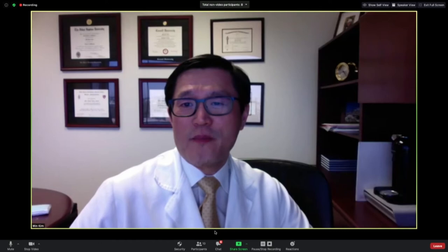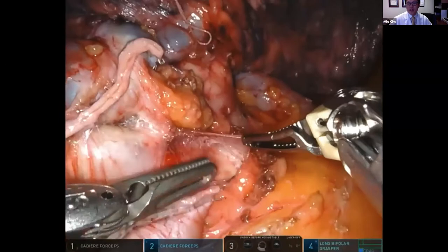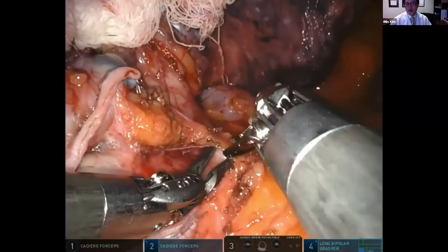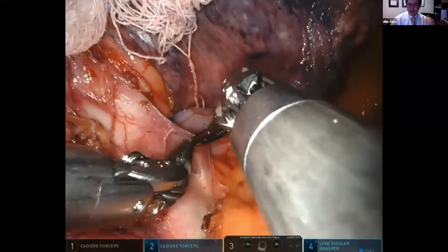So here's a video of me performing a right upper lobe lobectomy. This is the most advanced platform, the da Vinci Xi, that our previous speaker was talking about. The amazing thing here is what I can do: I'm controlling the camera, and I'm controlling the arm to assist or retract the lung. So I can do this as a single surgeon operator, and I'm seeing 10 times what I can see.